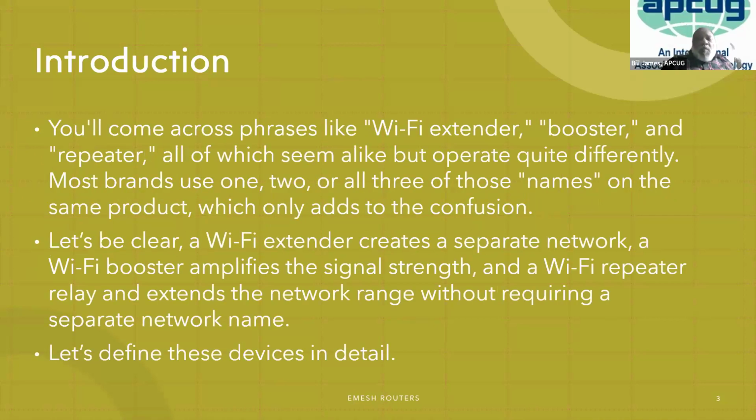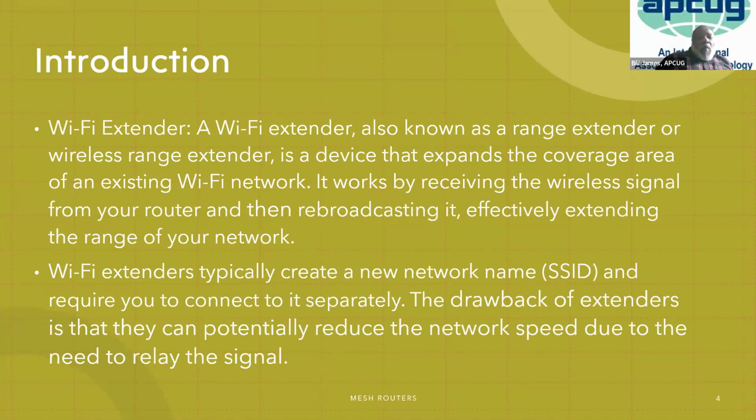You've come across phrases like Wi-Fi extender, booster, and repeater, which all seem alike but operate quite differently. Most brands use one, two, or all three of those names on the same product, which adds to the confusion. So let's be clear. A Wi-Fi extender creates a separate network. A Wi-Fi booster amplifies the signal strength, and a Wi-Fi repeater relays and extends the network range without requiring a separate network name. To define these in more detail, a Wi-Fi extender.